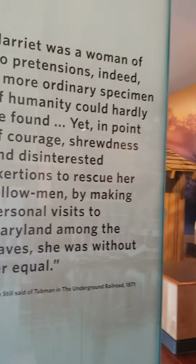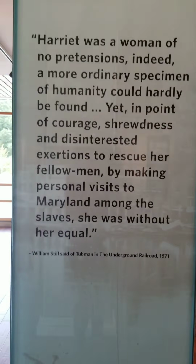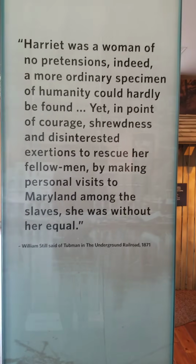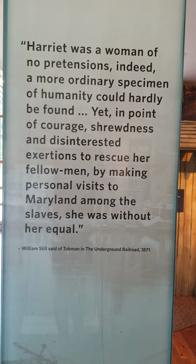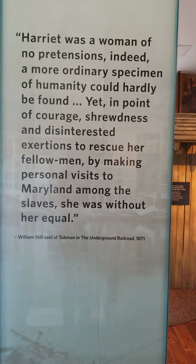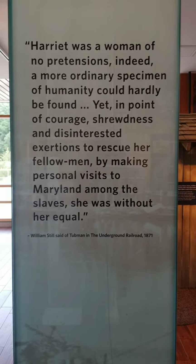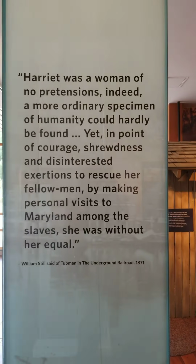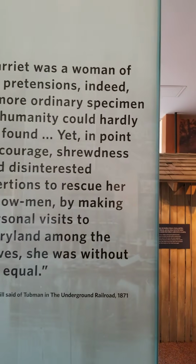Harriet was a woman of no pretension. Indeed, a more ordinary specimen of humanity could hardly be found, yet in point of courage, shrewdness, and disinterested exertions to rescue her fellow men by making personal visits to Maryland among the slaves, she was without her equal. William Still, as said of Tubman in The Underground Railroad, 1871.